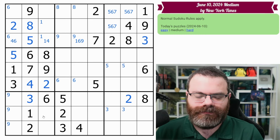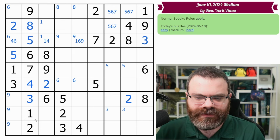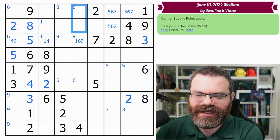So that might be it for following up with that. Okay, let's do this stack here. So I've got the 5s looking up. This 5 looks in, putting a 5 in one of these two.